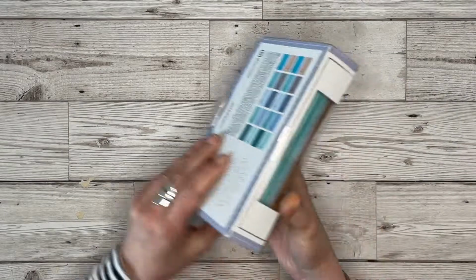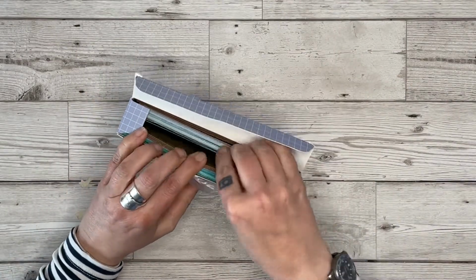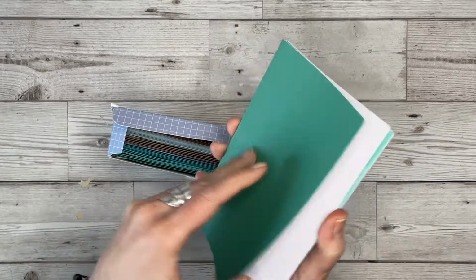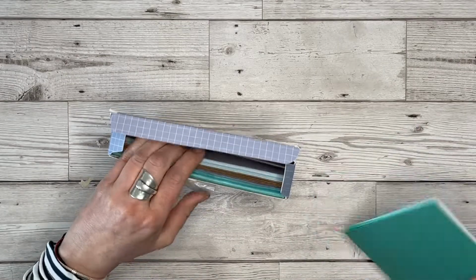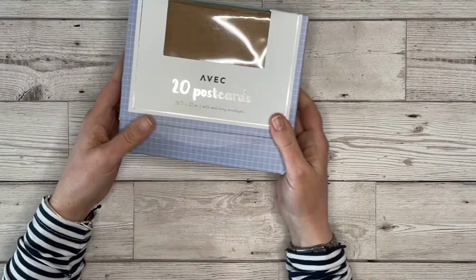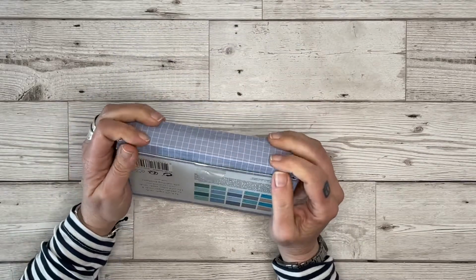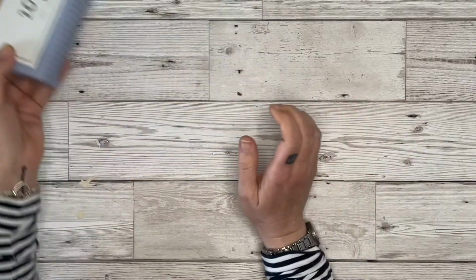I also bought some, well, it says postcards. They're not postcards, I think. I think they are actually, let's open this up. Yeah, they are cards like this. Pretty affordable as well. I think they were about $2.59 or something like that for 20 cards with matching envelopes. This came from a shop called Action. It's a chain that is active all over Europe.